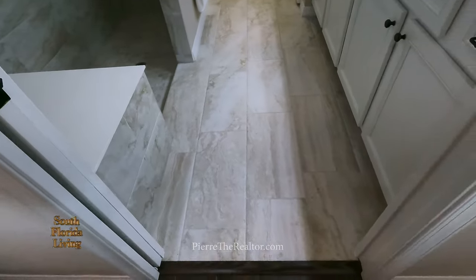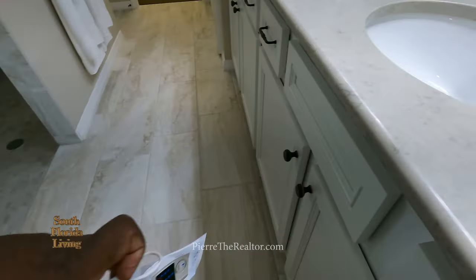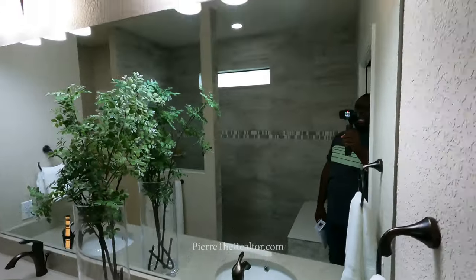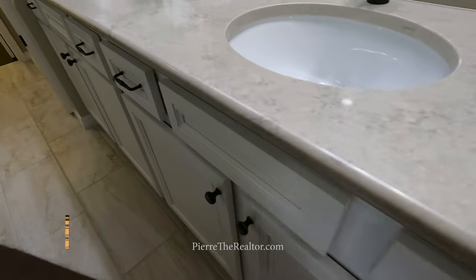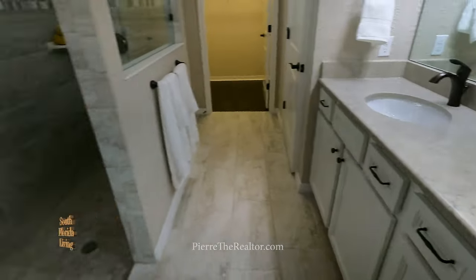And I like how they put the tile, elongated it. It's a 12 by 24 tile. Look at that. It's kind of hard to see the little design, right? Beautiful granite undermount sink. Big frameless mirror with the light fixtures right there, right? Side glides. Okay. Nice, man. You're buying into a wonderful community.